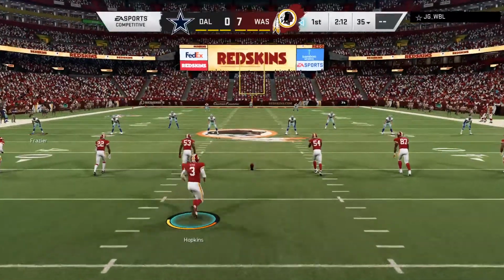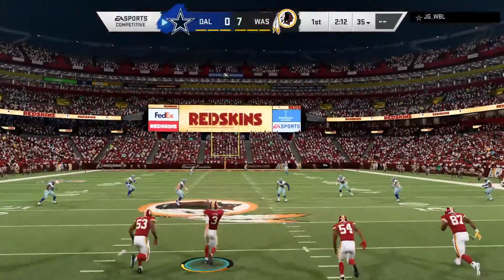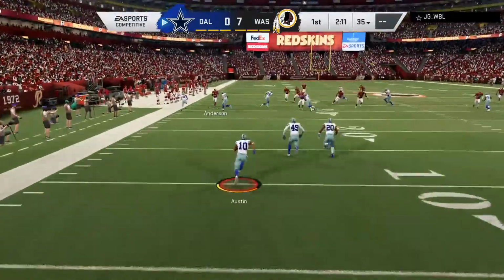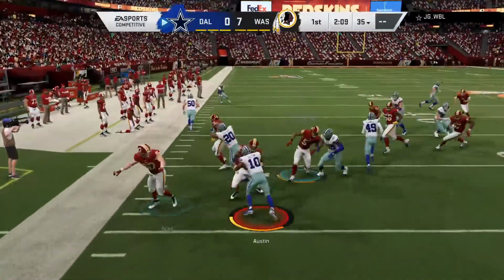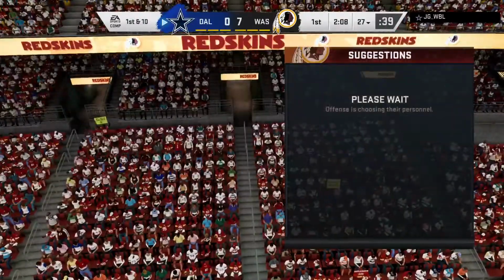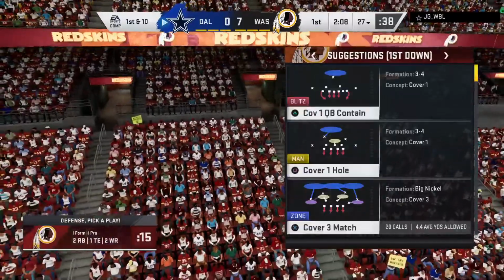Following the touchdown, Dustin Hopkins will kick it away. This will be taken in at the 1. And he'll take this across the 25, a couple extra yards up to the 27-yard line.